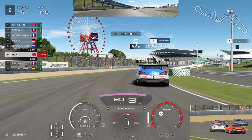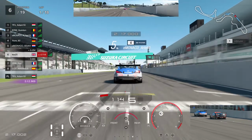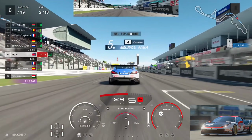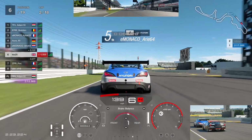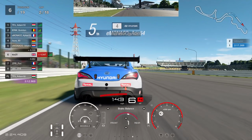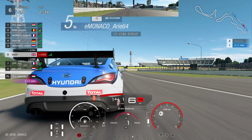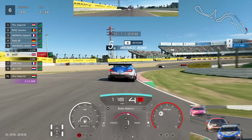We go a little bit wide there. However, we get good exit speed, and we're going to pick up a nice slipstream now from Ari in front of us. So we're getting the slipstream, and it looks like we're going to be able to go for an overtake. So as we come up behind him, you're going to see I decide to go to the right, and then he just blocks us really late. Now I was a little bit frustrated. You'll see why now. Look, you see how late that block was. We actually ended up hitting him, and it put me a little bit out of sync for this corner.